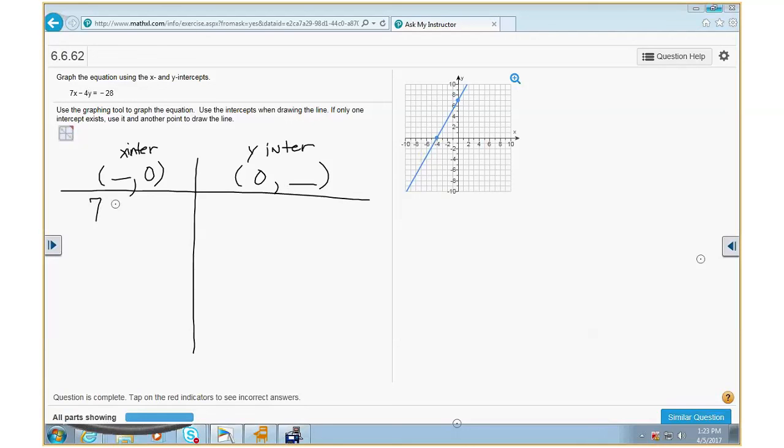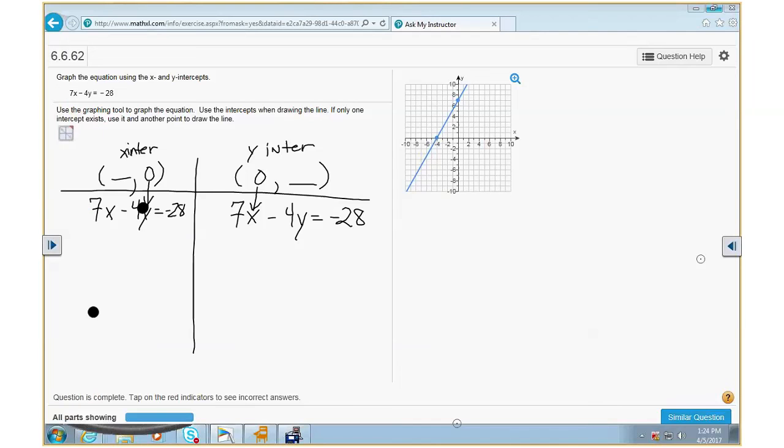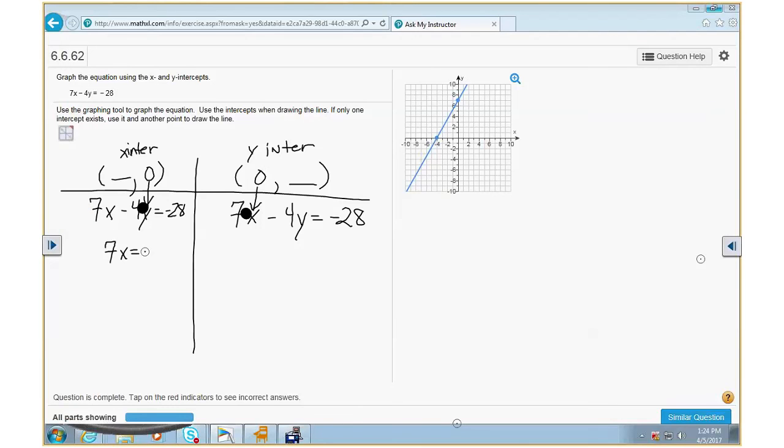7x minus 4y is equal to -28. And what do we do? Plug and chug. And you can actually save a step by blocking that out and blocking this out. So 7x is equal to -28. Divide by 7. X is equal to what?